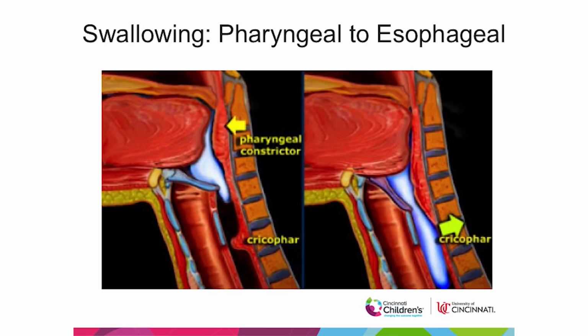So then there's the pharyngeal phase, and the pharynx is squeezing here to push the food bolus down into the esophagus. And then here, the food has reached the esophagus, after which the esophagus has peristalsis, or serial contractions, that milk the bolus down into the stomach. So that's how the food bolus reaches the stomach.